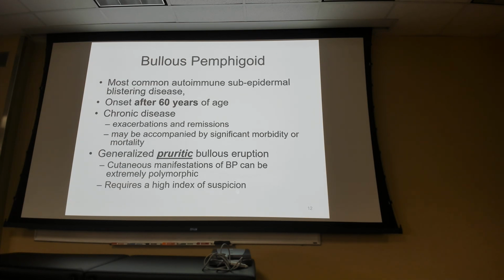All right. Bullous pemphigoid is the most common one. It is subepidermal. That's the difference. This one's not intraepidermal. This is below the epidermis. That's why the vesicles with this one and the bulla with this one do not rupture as easy, because they're deeper in the skin. That's why when you look at the blisters or the bulla, they'll be kind of bloody. They won't be clear.